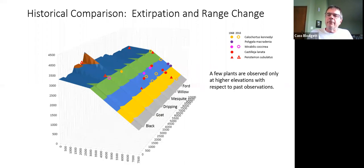The Polygala macradenia, a milkwort plant, he only found kind of in one location, but I've been there and I don't see it. The Penstemon subulatus that was common in the northern portion of the park is not found at all anywhere in the northern portion of the park.